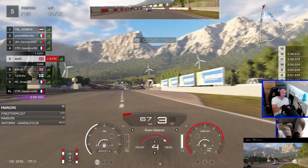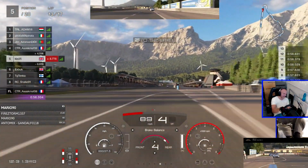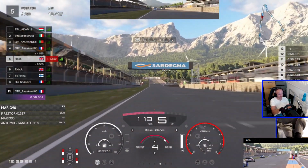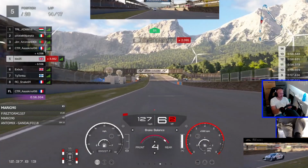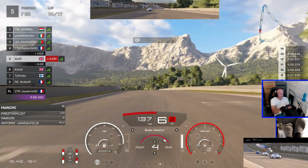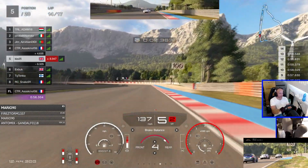Staying in third gear there, trying to just control the power as we get on the power all the way out, and just trying to stop that understeer a bit as well, to try and just preserve as much life as we can in these tires for the final few laps in this race. Now, as we start lap 14, still holding on to P5.